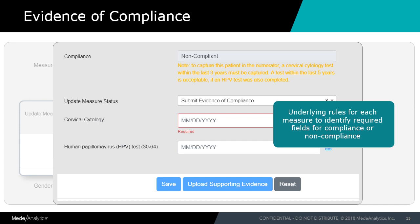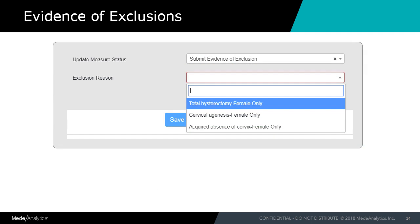If this was a blood pressure measure, for example, and I chose submit evidence of compliance, it then would open up the correct boxes according to that measure to enter the systolic and diastolic values, as well as any dates that are applicable. This next one is actually an example of submit evidence of exclusion.